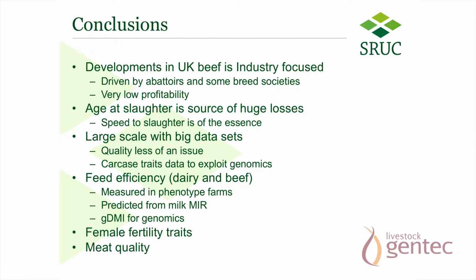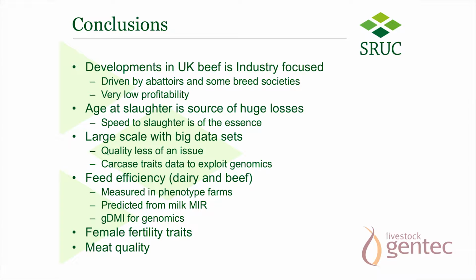Now, feed efficiency is another trait that keeps popping up all the time. It's popped up here a few times, and we're looking at it from a number of different angles, and I'll try to explain as we go through the angles that we're taking for feed efficiency in both dairy and beef, because, as you'll see, a lot of beef in the UK comes from the dairy herd, so we have an interest in feed efficiency in dairy cows for milk production, but also with regards to supply of beef to the beef industry. We're measuring feed intake in dairy and in beef on what we call phenotype farms. And I'll show you some examples where we've contracted commercial beef producers to record feed intake on behalf of the industry under contract as a way of gathering these rare and expensive phenotypes.